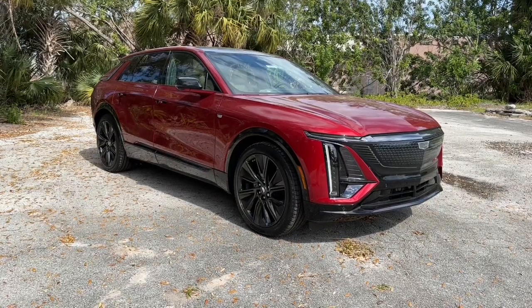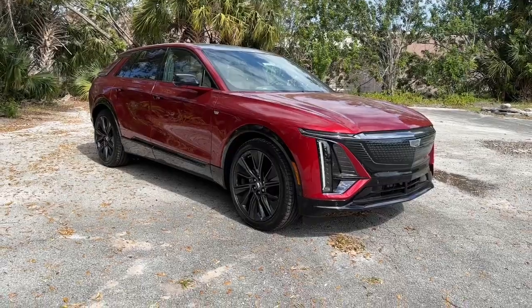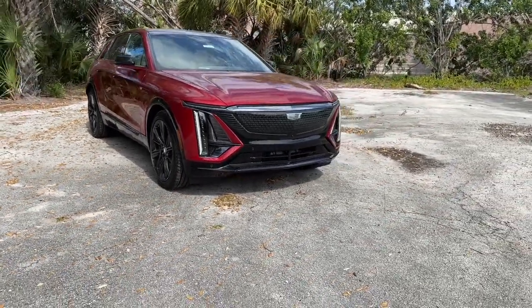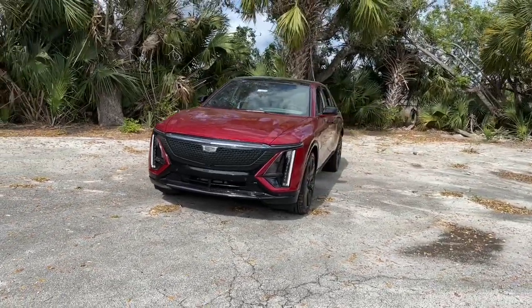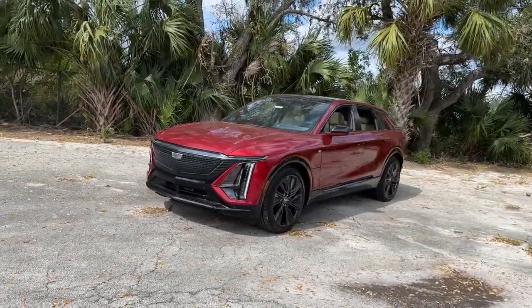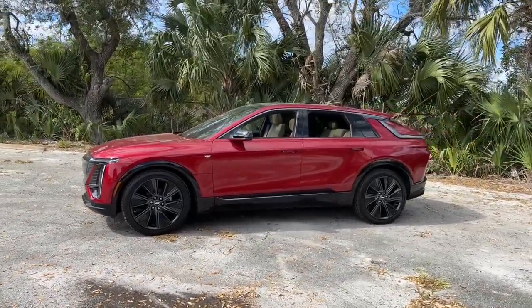Picture yourself in the 2024 Cadillac LYRIQ. Here's a handsomely styled LYRIQ that delivers posh comfort and state-of-the-art efficiency. Relaxing in its tranquil cabin loaded with upscale flair, you'll love this advanced EV all the more for its impressive range and fast charging capability.